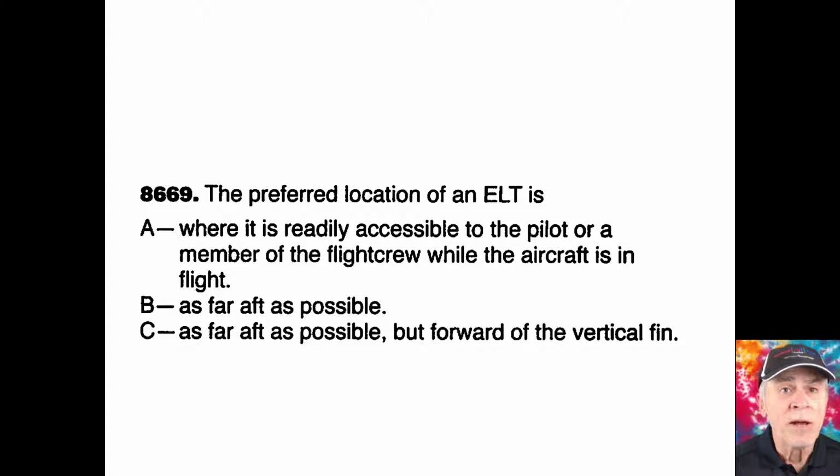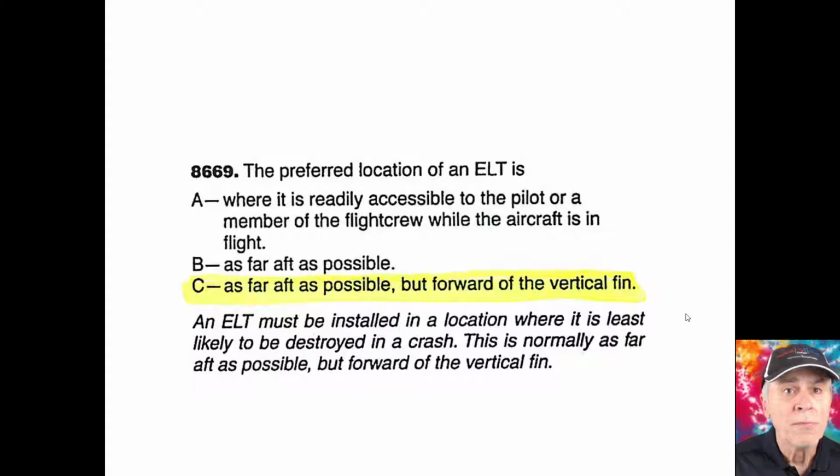As far aft as possible, that is true. Or C, as far aft as possible, but forward of the vertical fin. And that is almost exactly where you're going to find them. Because otherwise you're going to be in the tail cone, and technically you're not going to be able to get very close to your antenna. So put it in just forward of the vertical fin or the vertical stabilizer. C.